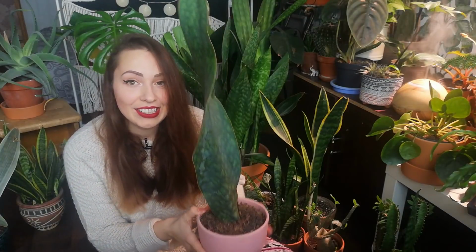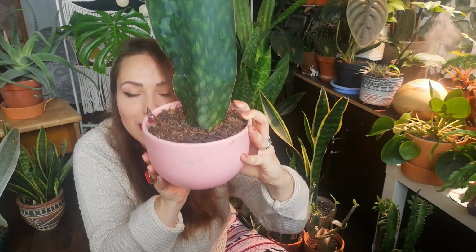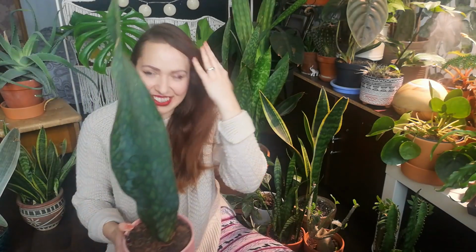So I cannot wait to see this baby grow huge and show me how it will grow, because I'm pretty sure, I don't know if it's possible, but maybe somewhere in the genetics of this Sansevieria are some curly genes. I don't know, it just looks cool, isn't it?